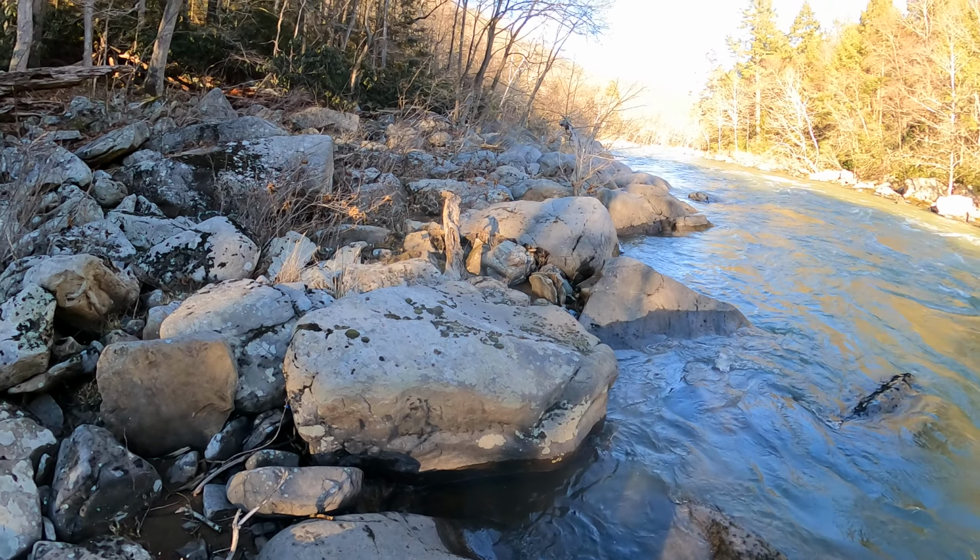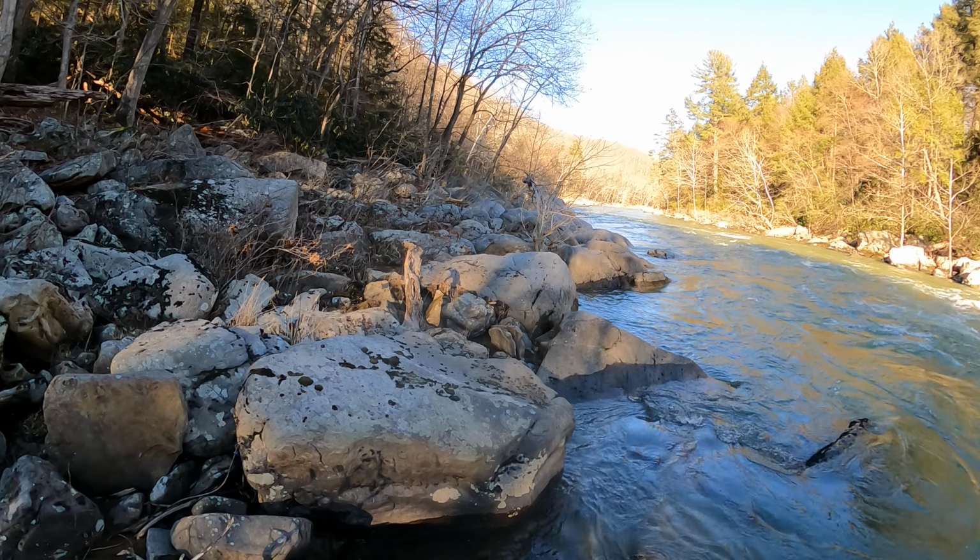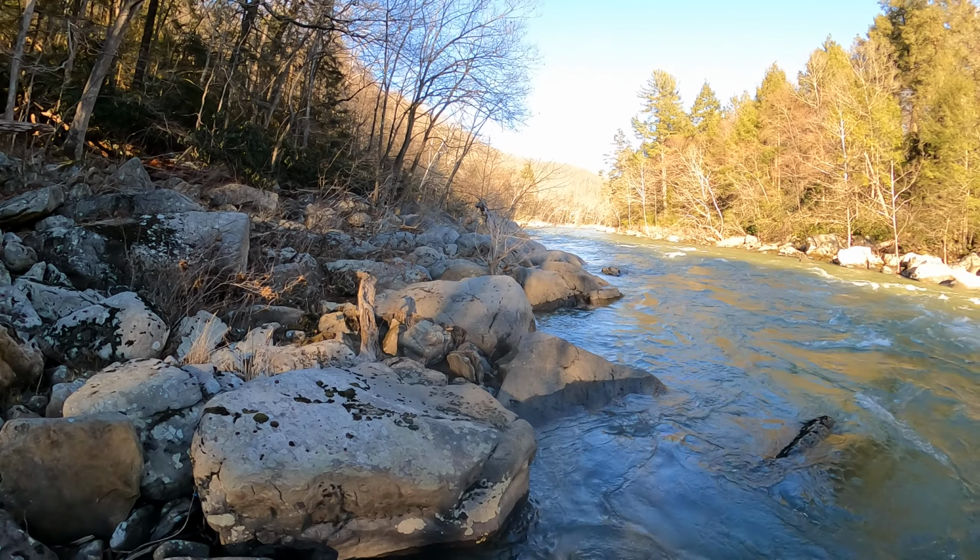What I like about the river shore hiking is like this kind of stuff. Every single step is a different height. It's pretty easy boulder scrambling.